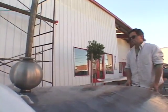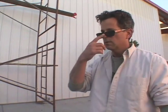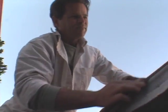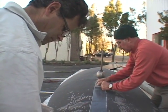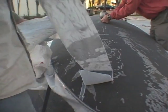Most of Richard's work is produced on commission for site-specific installations. In this case, it's a sculpture designed for Pineapple Sails, a sail manufacturer in Alameda. The pieces have been fabricated out of fiberglass, shaped in molds used to create the hulls of ocean racing boats.